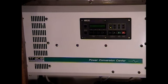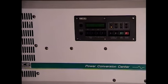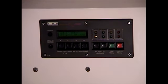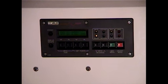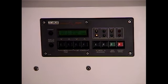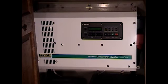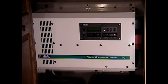It has a 3-stage battery charger, input terminals for grid and generator, and automatic switching from battery to grid power. It's utility interactive, meaning you can sell power back to the grid. It has meters for AC and DC volts and AC amps. And it's 92% efficient. The search mode uses only 1 watt. This Trace will do anything you need an inverter to do and more. Now let's look at that battery bank.